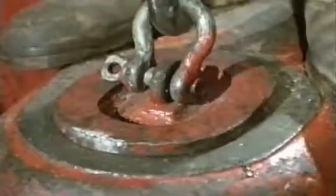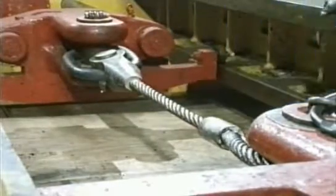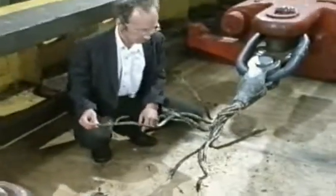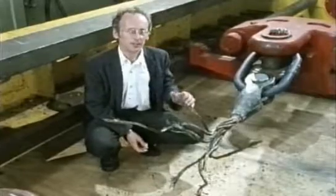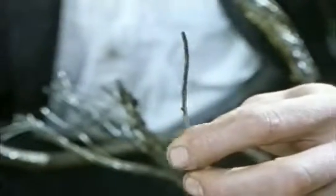Another major improvement introduced in the 1890s was wire rope. Compared to the hemp rope used previously, it has incredible strength. This is a testing rig for ropes. The rope is fixed in a steel frame and then pulled by an enormous hydraulic ram. This rope broke at a load of 124 tons. That's equivalent to supporting nearly 2,000 people. So that means that each one of these wires could support 5 or 6 people before it breaks.